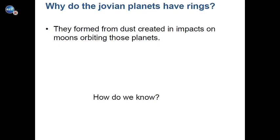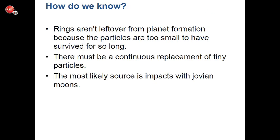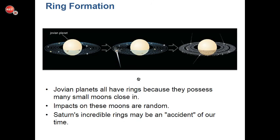And in general, we figure that the dust is coming from impacts on moons orbiting, because the material is too small. The material should have fallen into the planet or been blown away by solar wind. They can't have survived forever. They have to be continually replaced. And that means it has to come from some source, which is Jovian moons. That's what's available. And in general, random impacts occur, knock material around, and form rings, which then dissipate over time. So Saturn's rings being so beautiful as they are is kind of an accident, probably.